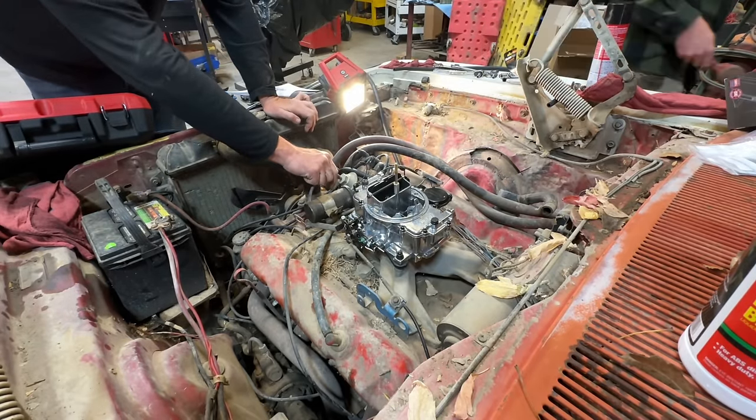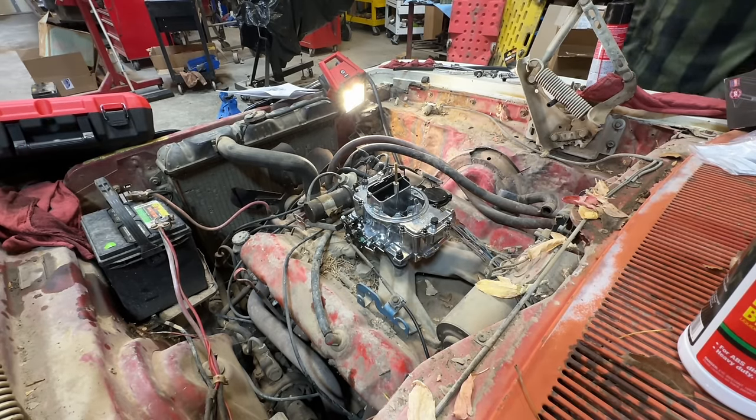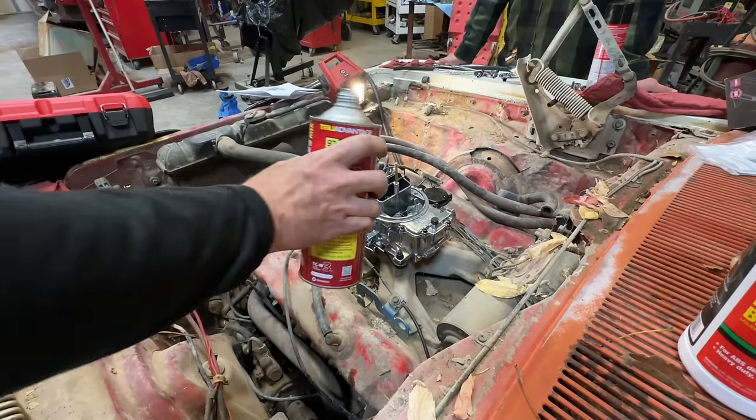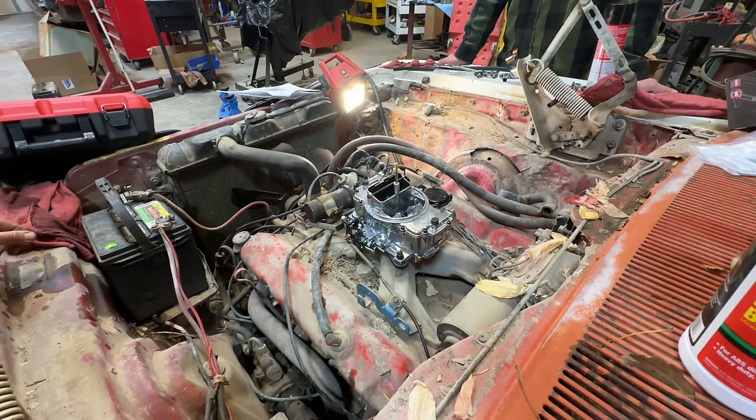Did you go the right way? I'll just break it loose. Is that the right way? I have no idea. We'll find out. Actually, there's enough gas in there, I think. I'm gonna go ahead and put the lid back on this. Yeah, I don't want to spill that.